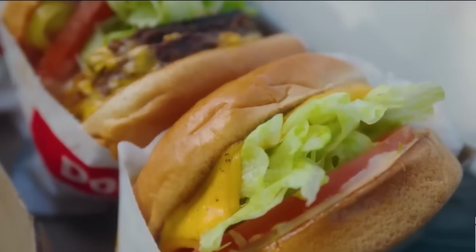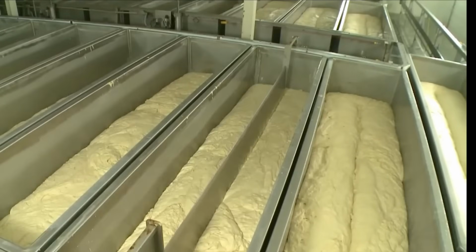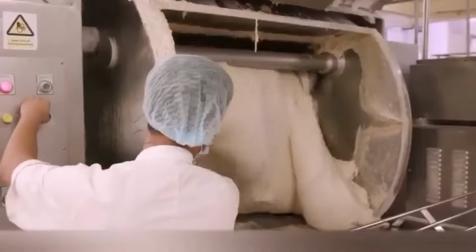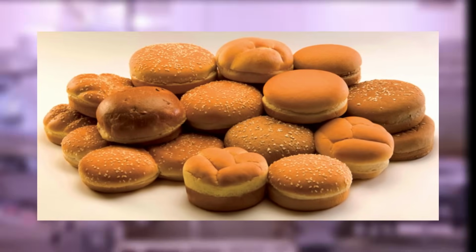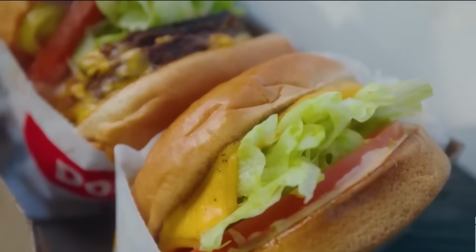The buns at In-N-Out are supplied by Puritan Bakery, a small bakery in Carson, California, which has been serving the chain since the 1950s. Puritan Bakery uses an old-fashioned, slow-rising sponge dough process. This results in a soft yet sturdy bun that holds up under the weight of the patties, spreads, and condiments. The sponge dough is made with wheat, yeast, and water. No milk, making it suitable for those with lactose intolerance. These plain white hamburger buns are baked fresh daily and come in a variety of sizes and styles. In-N-Out's buns are typically in the range of 4 to 5 inches in diameter and 1.5 to 2.5 inches in height, ensuring the perfect fit for their burgers.